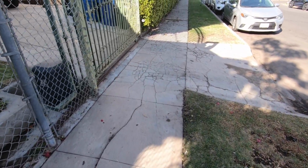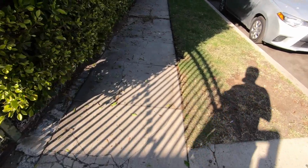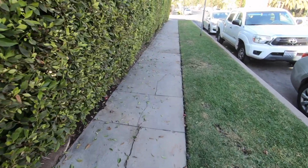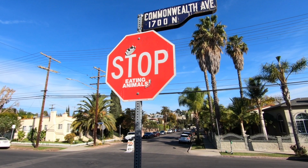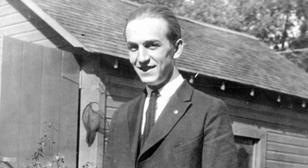I think Walt Disney used to walk on these sidewalks right here. He lived right around the corner. Sure, he would take walks around the house where he first moved to. We're actually at the corner of Commonwealth and Kingswell in Los Angeles. It's where Walt Disney lived when he first came out here. Right behind this green screen here is the house that Robert Disney owned. It was Walt Disney's uncle.